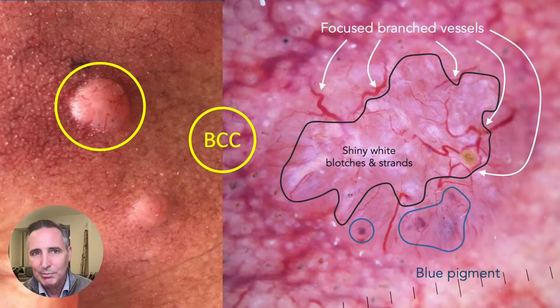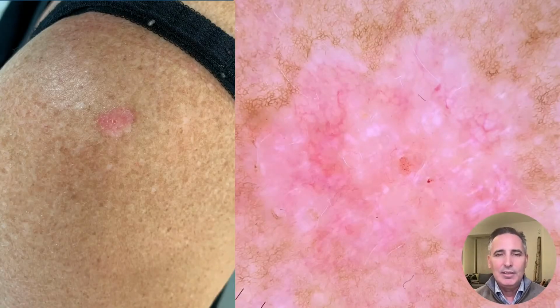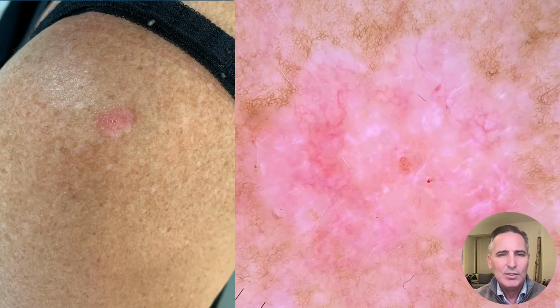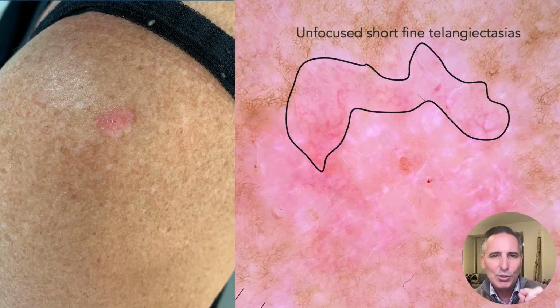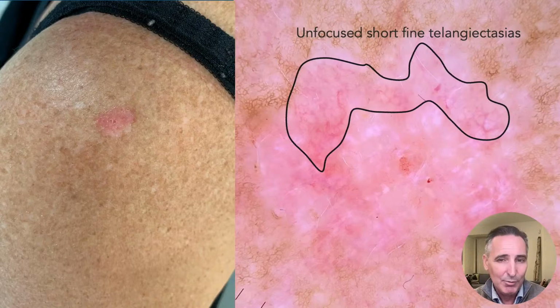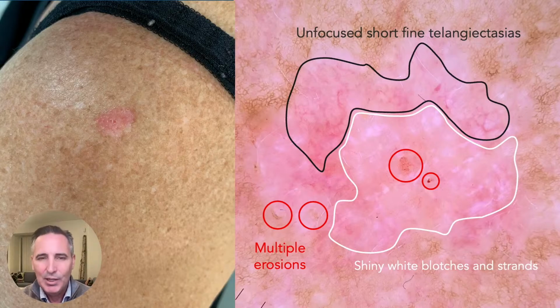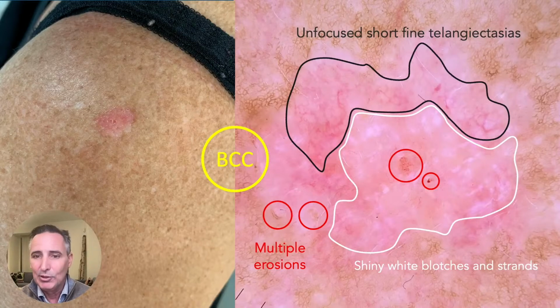This is straightforward. Let's look at one more case here. This case is a little bit different. We don't see the vessels as clearly, right? But we do find some vessels after a few seconds of looking and searching. These are less focused, so they're more unfocused, and they're shorter and thinner. We describe these as short, fine telangiectasias, unfocused, pinkish, and kind of dull, more difficult to find. In terms of ulceration, we see more erosion, so multiple small superficial erosions. And in this case, we also see shiny white blotches and strands. So findings compatible with, again, basal cell carcinoma, even though it looks completely different compared to the first lesion.